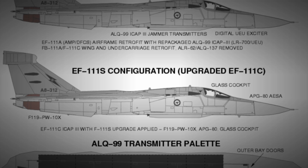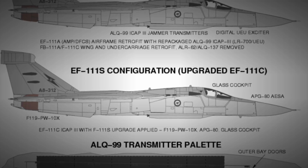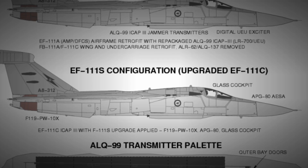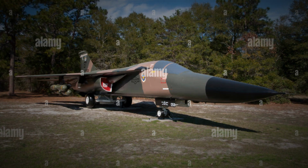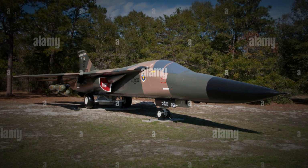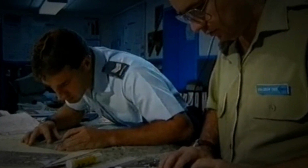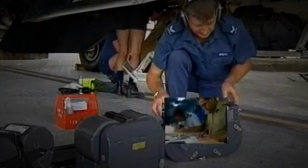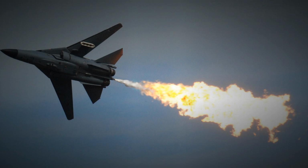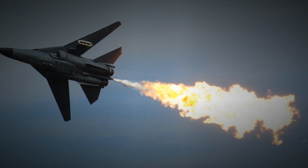The birth of the F-111, an evolution in military aviation. The development of the F-111 Aardvark was born out of necessity. In the early 1960s, the US military was facing a growing need for a versatile aircraft that could replace a range of aging platforms. The US Air Force, Navy, and Marines all required a new aircraft that could perform multiple roles: tactical strike missions, long-range bombing, reconnaissance, and electronic warfare.